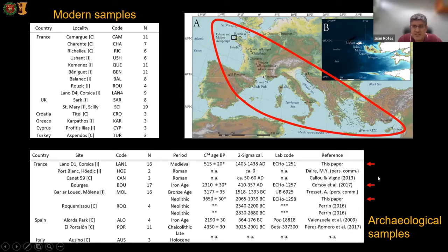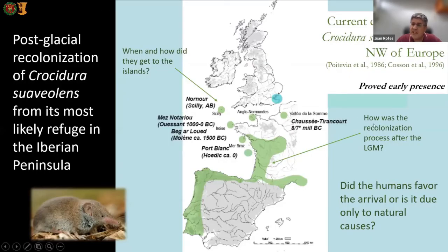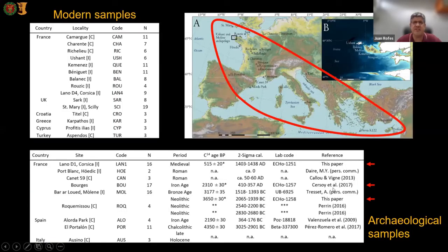So we studied all this territory. We put in our samples to understand the biogeography of these animals, modern samples from the continent and from islands, Atlantic and Mediterranean, and archaeological samples. So we want to understand how was the recolonization process before LGM? When and how did they get to the islands? And if humans have something to do with the arrival to the islands, or it was just caused by natural processes. So we put together these samples, right?